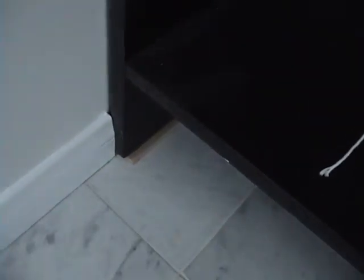A couple other little issues with the bathroom. So they put these shims underneath the vanity here, and on this side it's kind of poking out. So I think something should be done about that too. Looks a little sloppy.